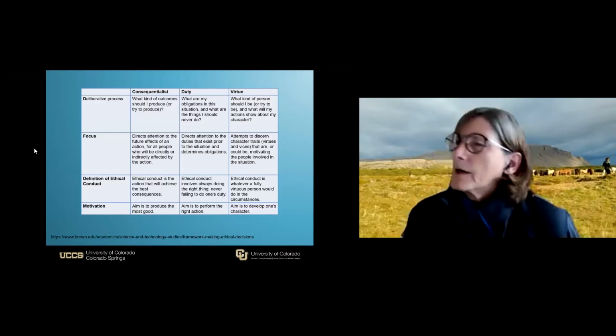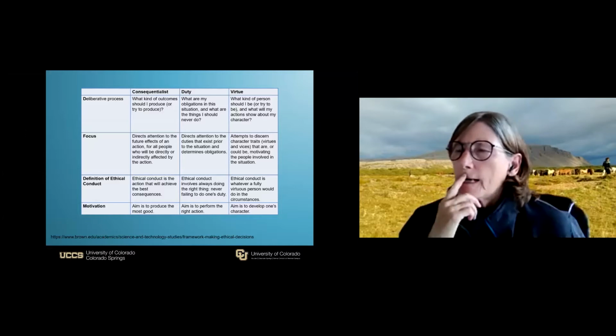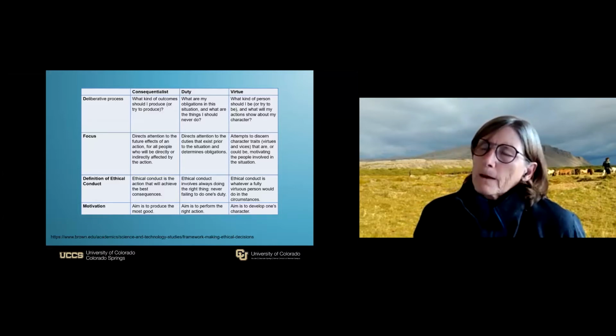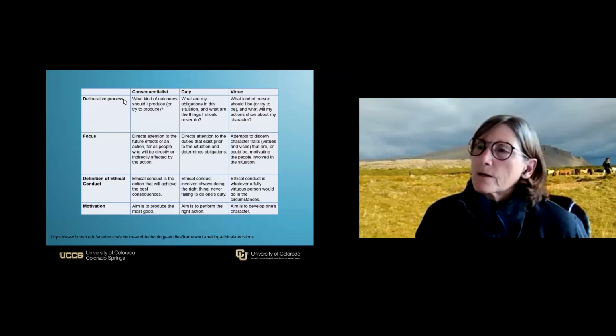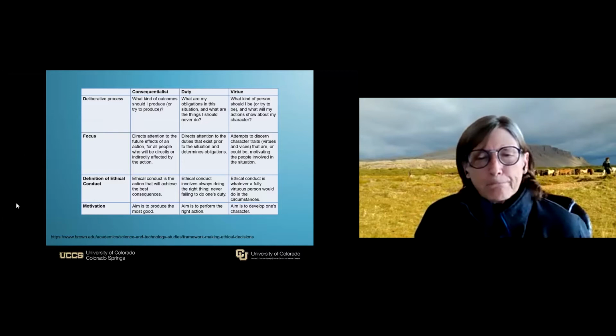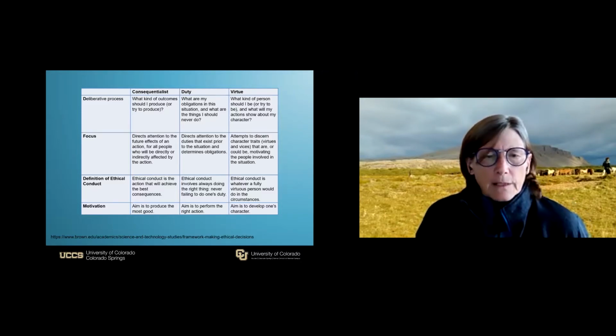Okay, thank you. So basically, this is a little table, and what it does is it looks at different philosophical bents. Here you've got consequentialist, duty, and virtue. So let's go back to the question here. Basically, this is from different lenses for what a nurse might do.